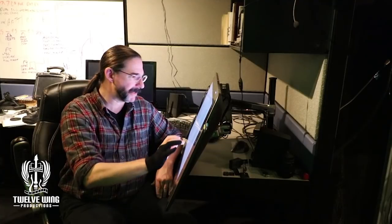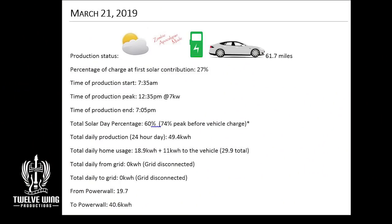And so then let's see how we made out. So on the 21st, boom, did pretty good. So that's that 12% day cloud cover. And so 49.4 kilowatt hours of production, really nice. We were able to put some decent power into the vehicle, but we have to be careful that we only at this point really are replacing what we've used, because we don't want to get into the situation where those cloudy days come to hurt us.